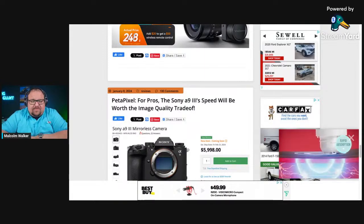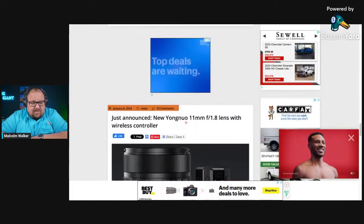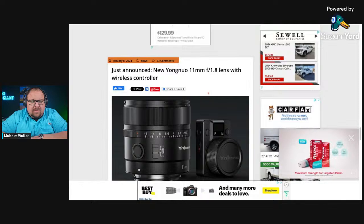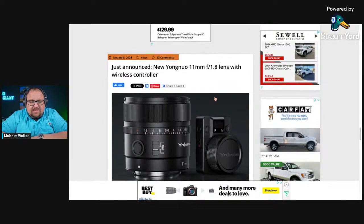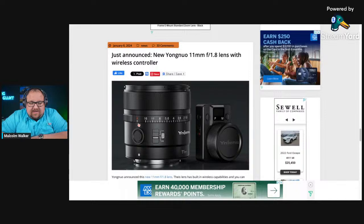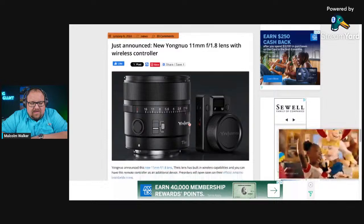Sony A9III speed will be worth the image quality trade-off. Petapixel. All right. Just announced new 11mm f1.8 lens with wireless controller. Well, that's interesting. So this lens looks suspiciously like it's got Sony parts on it. That aperture ring and the button look very, very Sony-like. So if this is an E-mount lens, let's see.